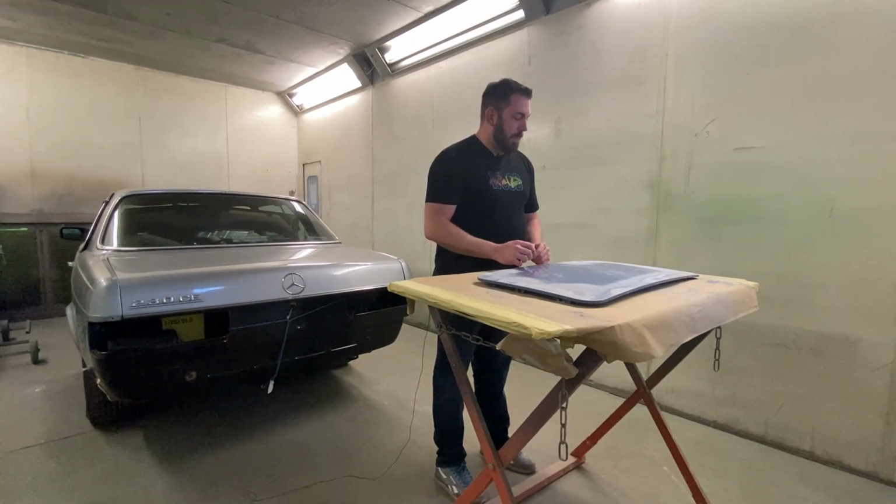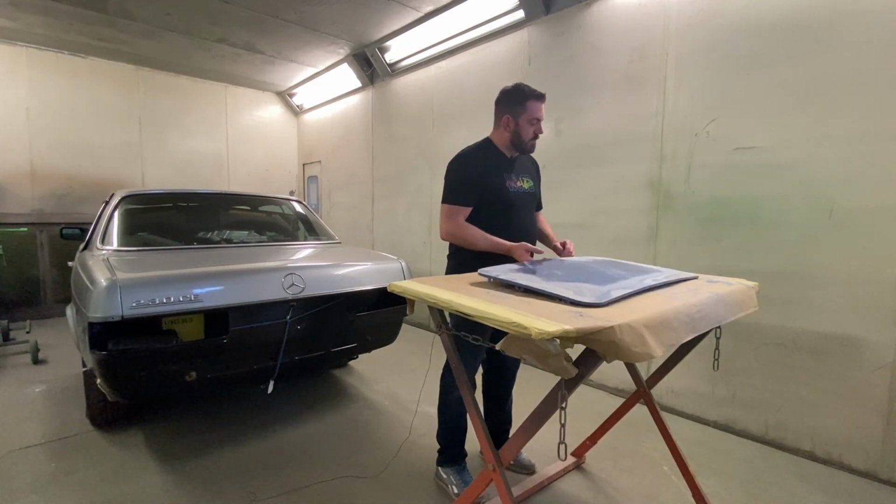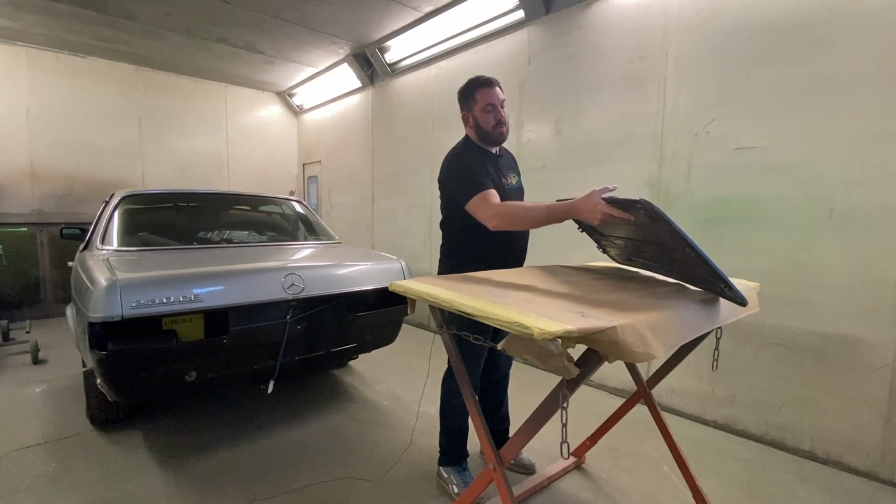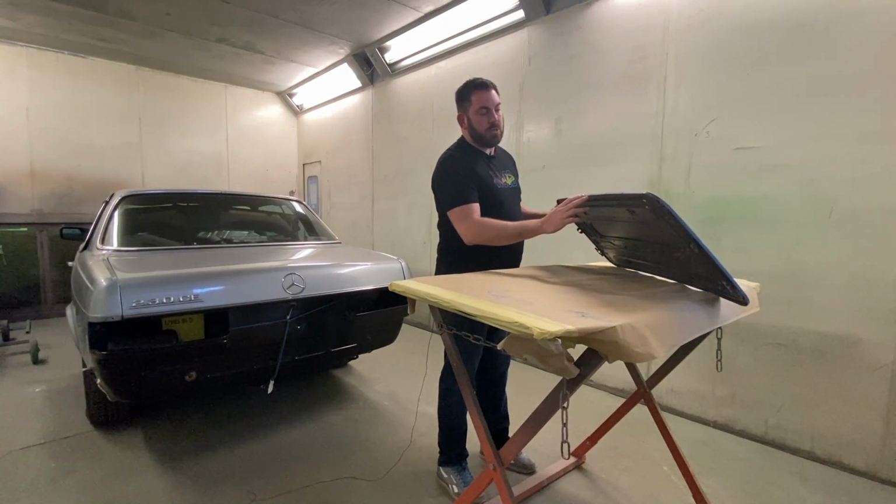So I'm going to show you that now. What we can see is on all four edges, but I'll show you closely on each one. So this is the back edge of the panel. It's quite bad along here.